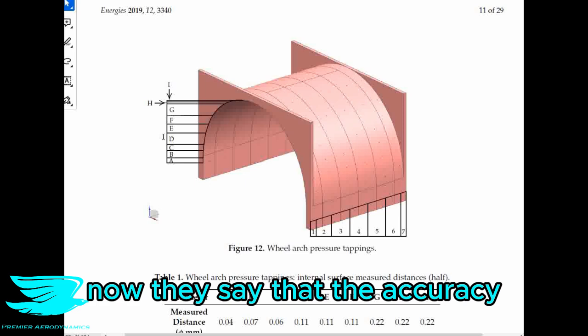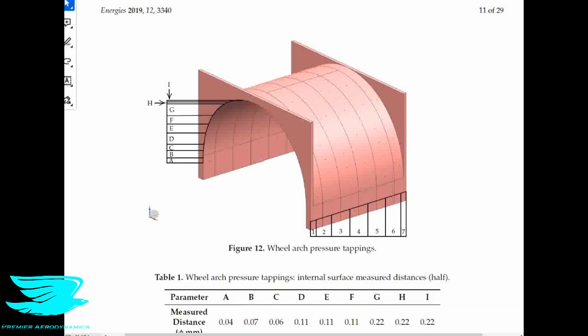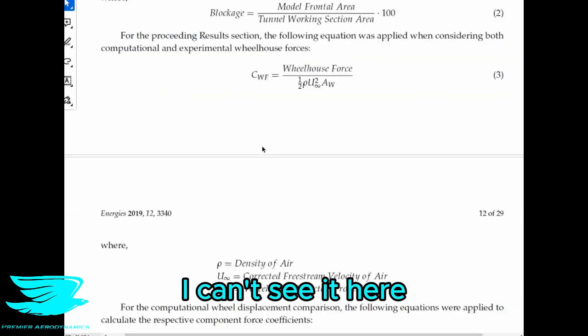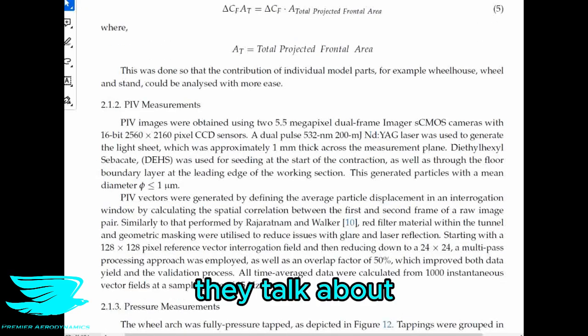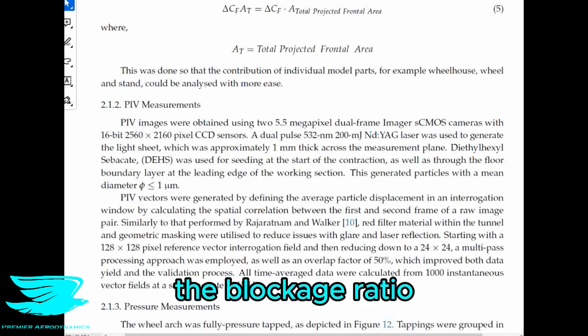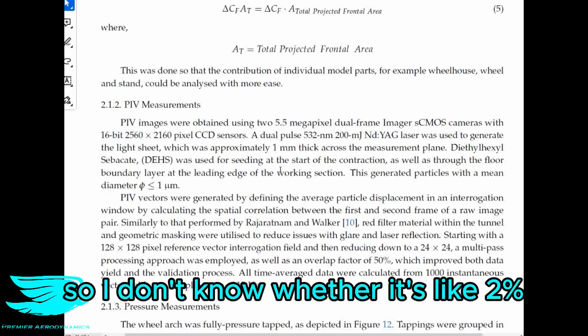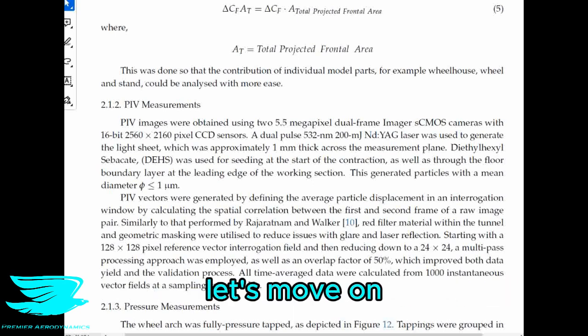Now, they say that the accuracy of the drag coefficient measurements was plus or minus 9 counts. So I'm guessing that is a 95% confidence interval. I'm not sure. I can't see it here, but I'm going to assume that, I guess, that's standard practice. They write the blockage ratio, but I don't know where, they don't actually mention what it is. So I don't know whether it's like 2%, 5%, I can't find it. So anyway, let's move on.